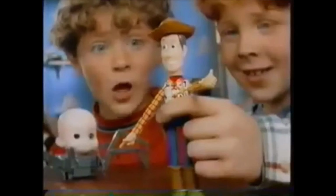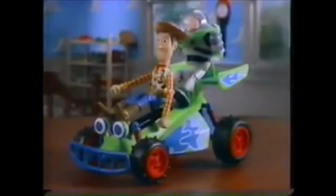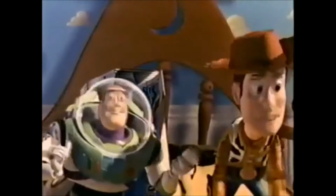Enjoy the adventures of Disney's Toy Story, now on video. Buzz Lightyear and Woody are at it again. Look out, Woody, it's crawling baby. While you pull yourself together. Let's get out of here! Yee-haw! The RC three-wheel buggy and Toy Story action figures are each sold separately. Batteries included from Thinkway.